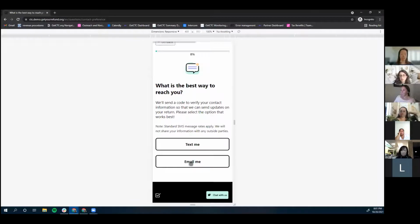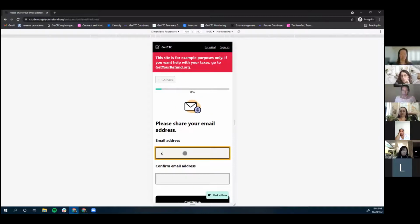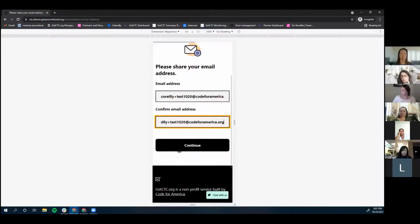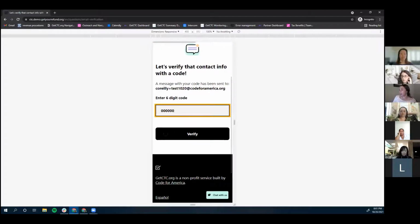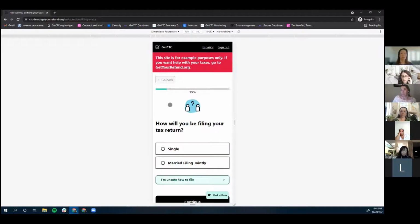And then for me, I'm going to choose email, but clients can choose to be contacted either by text or email. They'll need to be able to access this right away just because it's going to send a verification code. And then they'll receive something that's not 6 zeros in a row, but they will receive a verification to make sure it's them. And the reason we do that is we don't actually want clients to have to create a username and a password that then makes it really hard for them to log back into the portal. So we did that intentionally, that it's using a text message or email to verify their identity.